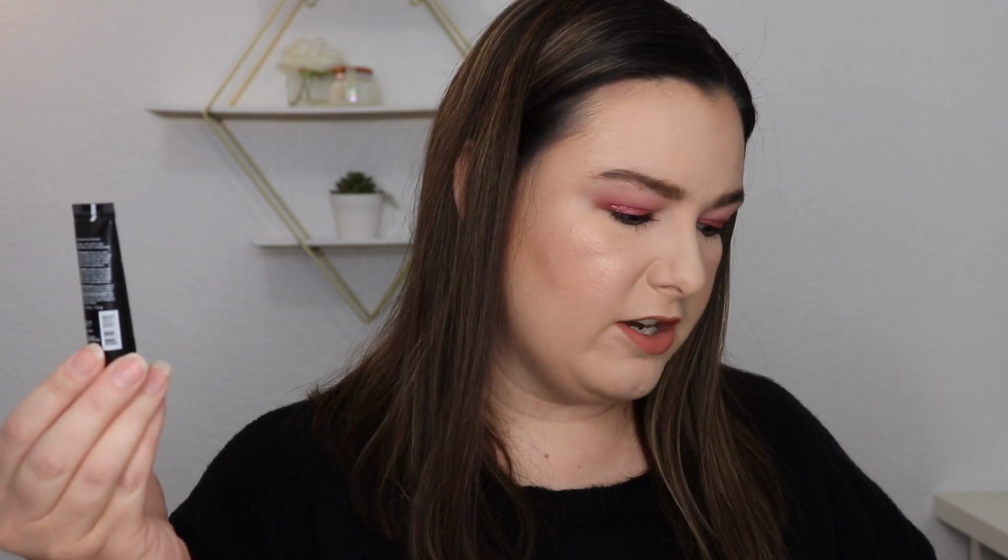I used up a Dr. Brandt Microdermabrasion sample. This is an exfoliator. This is okay. I didn't mind it. I actually have a full size that I decluttered once I tried this because, well, it's fine. It's nothing amazing, and I don't really feel like it's something that I want to continue to use, so.